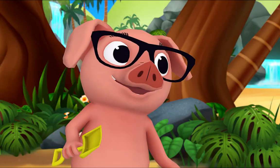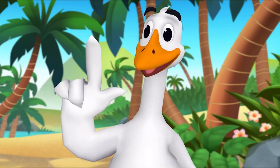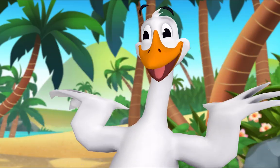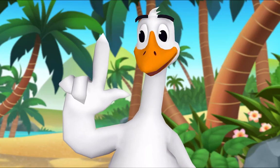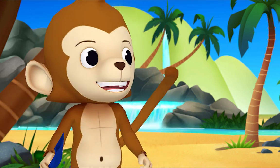Mr. Goose, can we trace a letter? Absolutely. Let's practice making the letter G. Who can think of a fun way to do it? I have an idea. Let's dig letters in the sand with a shovel. Well, that sounds like a great idea. Monkey, you go first. All right!